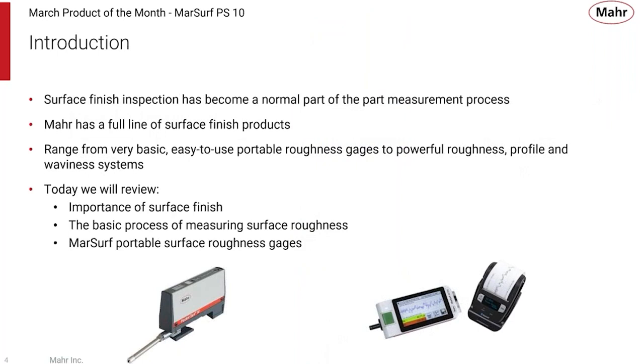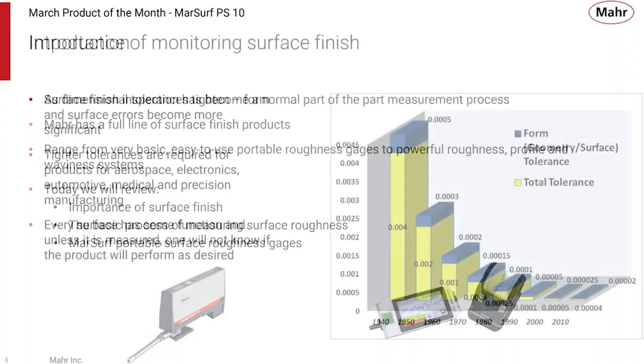So surface finish inspection has become a normal part of the measurement process, and Mahr has a full line of surface finish products. They range from very basic, easy to use roughness gauges to very powerful and sophisticated roughness, profile, and waviness systems. But today we're going to review the importance of surface finish, the basic process of measuring surface roughness, and we'll talk about MarSurf Portable Roughness Surface Gauges.